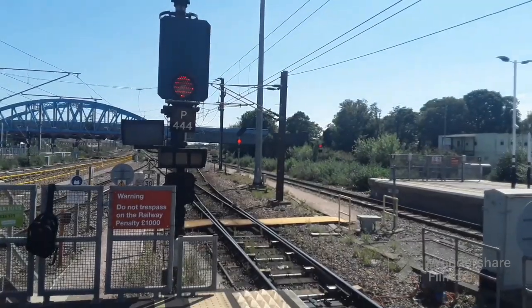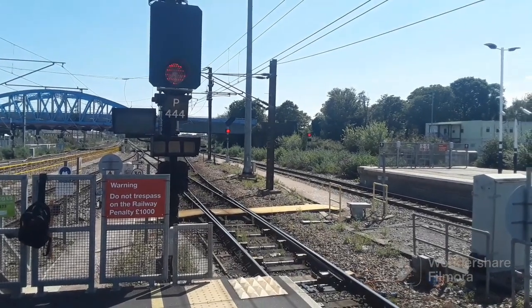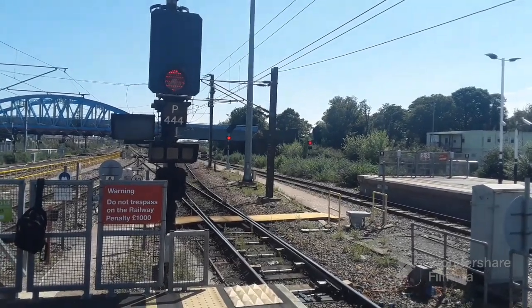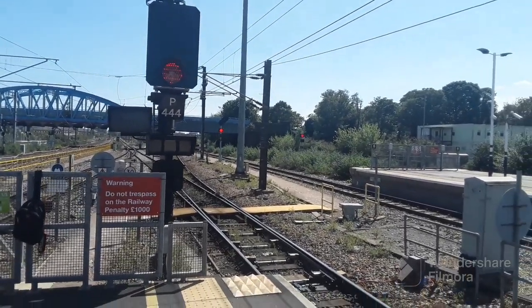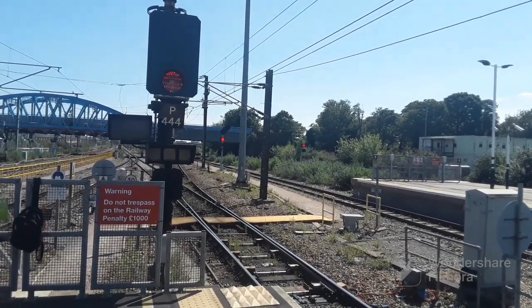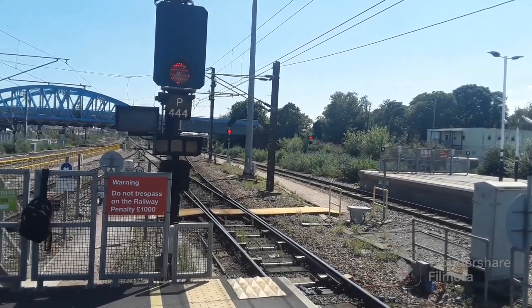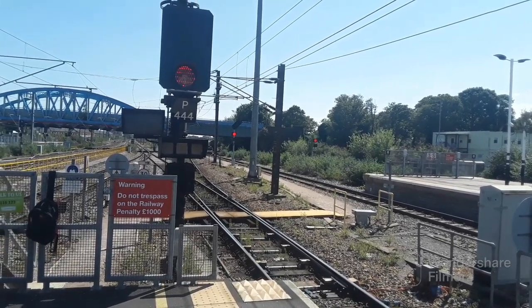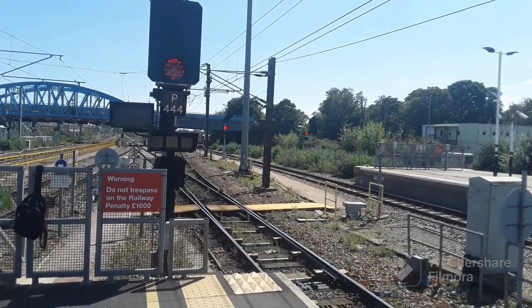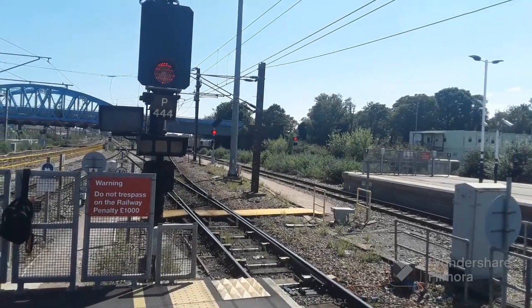Okay, now approaching will be 66774 GBRF, working 4-mic-3-3 from Felixstowe North to Hamsall. Good for you. Passengers for Sleaford and Lincoln Central, your next direct East Midlands Railway service is now expected to be the 1511 to Lincoln Central.